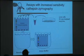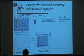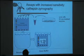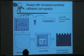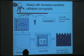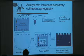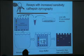We do it at pH 6, we give them the DTT for a reducing environment and incubate them at 37 degrees overnight, where these now refolded enzymes can start to hydrolyze that gelatin substrate in the gel at the size where they were separated. Such that the next morning we can stain with Coomassie blue. Because there's gelatin in the whole thing, everything turns blue except where the enzymes have eaten away, and you get these cleared white bands of activity.